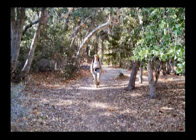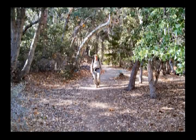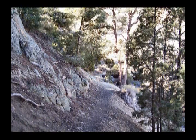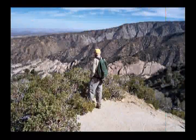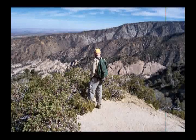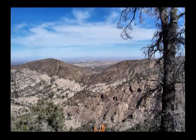And once down into the bottom, we find a very nicely wooded area. We travel along for a while before starting to climb again. And climb we do before starting to get a glimpse of Devil's Punchbowl. And the closer we get, the more of the Punchbowl comes into view.